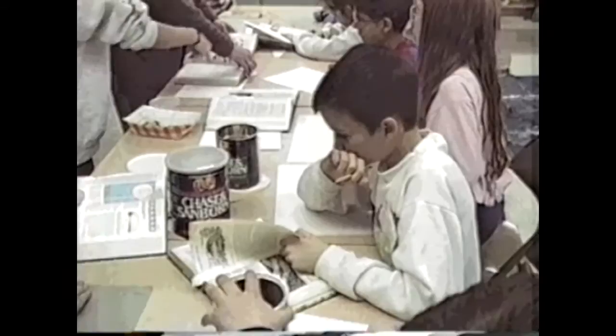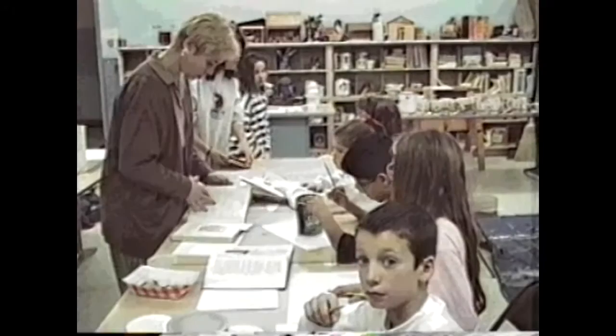How do you like working on a mural? Well, I think it's really fun because you get to draw, you get to paint, and like the drawing of the planets, it's really fun because you get to draw like curves, and then it helps you draw.